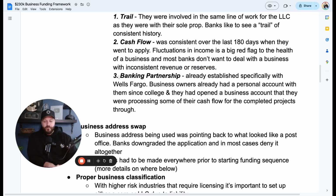And then lastly, this business owner had a banking partnership. They were already established specifically with Wells Fargo. Business owners who already have a personal account, and I'm always recommending this, a business account is another big one, or even just personal cards, can always use that as a bridge to continue to build out that relationship with the bank, especially if you're using some of the cash flow you're getting to fund projects.